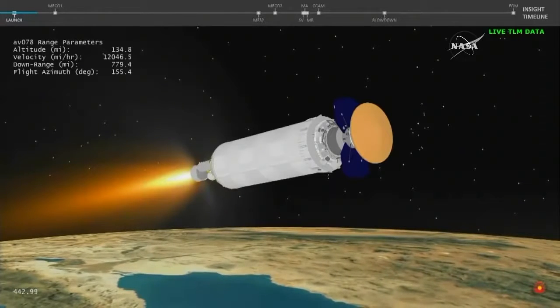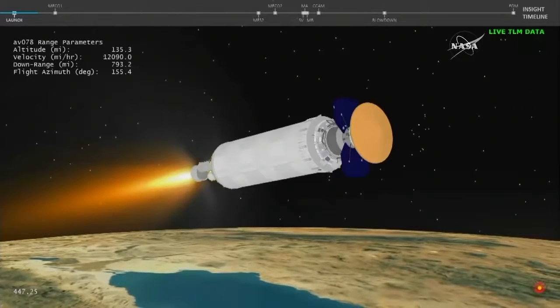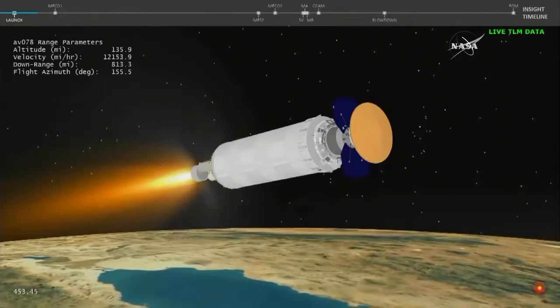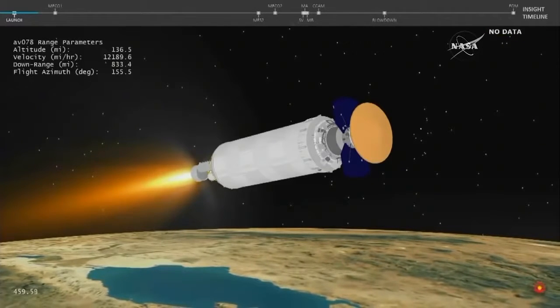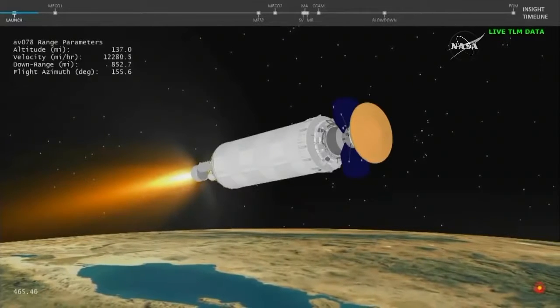This will be the first of two burns of the second stage. All Centaur systems look very good at this portion of the burn. Up on the roll to optimize to TDRS East. And TDRS East is a tracking and data relay satellite east.